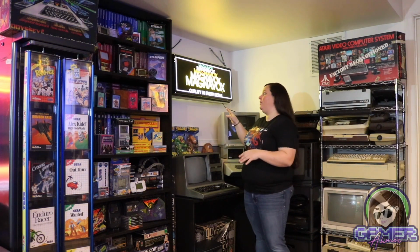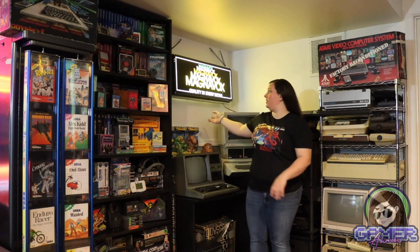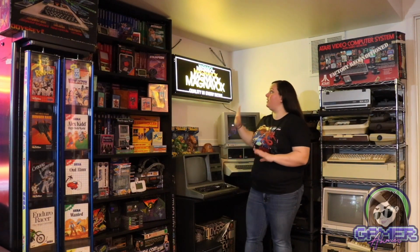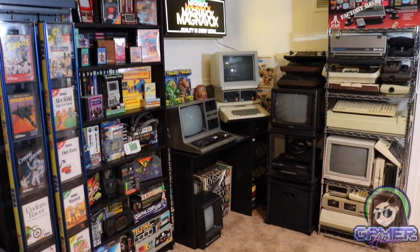So this one I actually found local at a pretty awesome vintage store. So this was actually displayed in a lot of stores back in the day where they sold Magnavox appliances. So of course you'll recognize this. This is actually the art styling of the Magnavox Odyssey 2. So I decided to put this in this little retro corner and really have it on display for my appreciation towards these older consoles, because I really love how it shaped consoles today and games today.